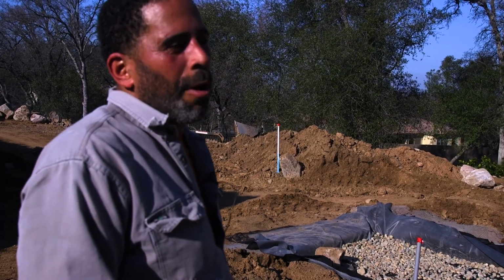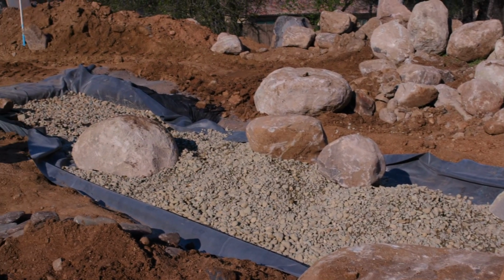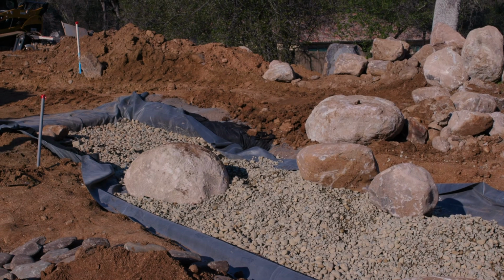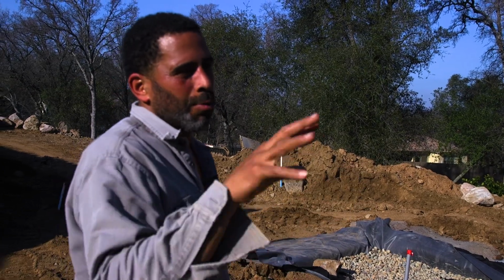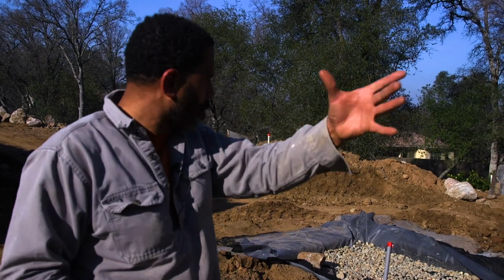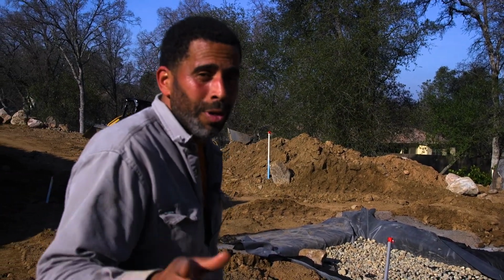So we've pretty much got what I needed to get done today. You know, we've got our layers of hardware cloth, the underlayment, the rubber liner, and we got the critically placed boulders on top of the liner. We'll come back on Monday, we'll finish setting the boulders, and we'll get this thing to look like a wonderful dry creek bed, and then it's just time to turn on some water. You guys should come back and check it out.